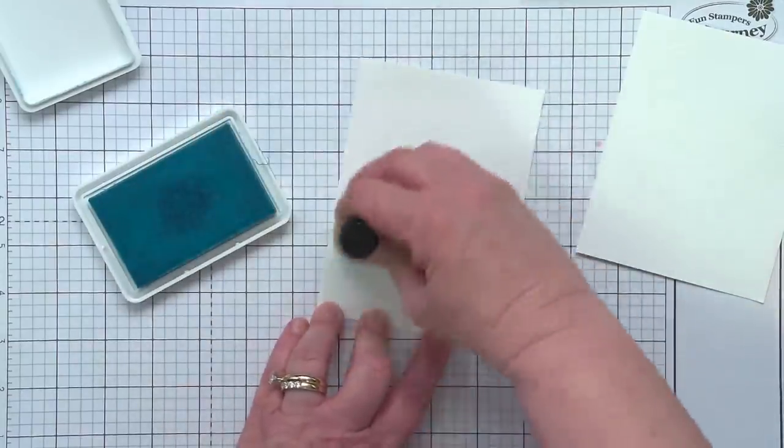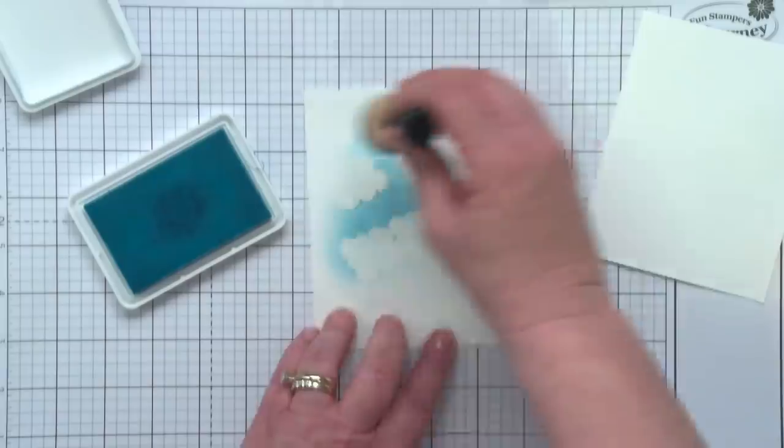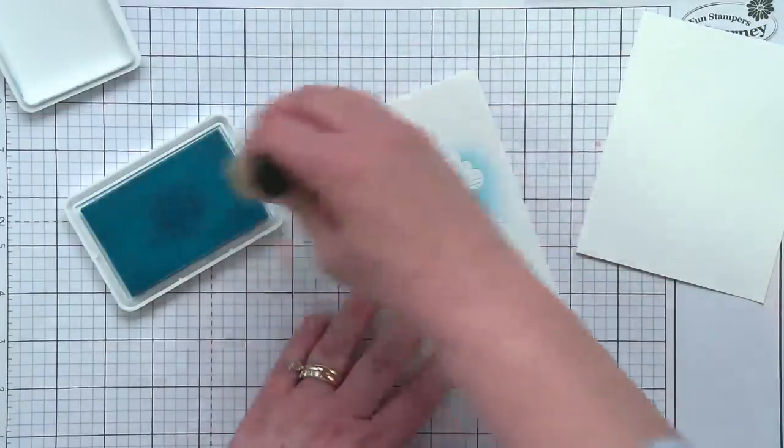So even if you're a beginning stamper and you don't feel like, oh, I don't know how to do all this ink blending all the time, this would really be a fun one that you could have a blast with, and it gives you instant gratification. At least that's what I think.